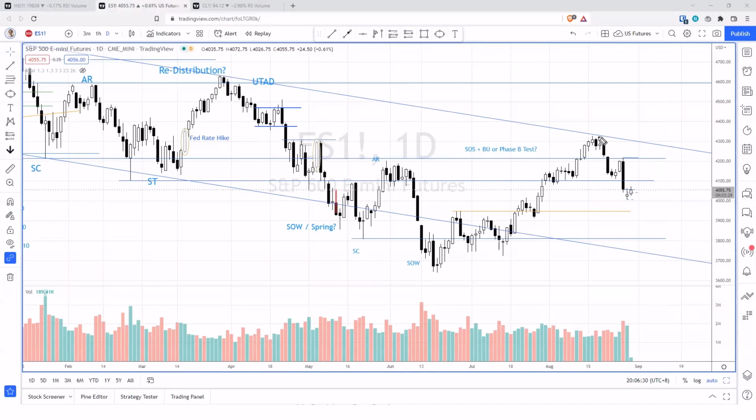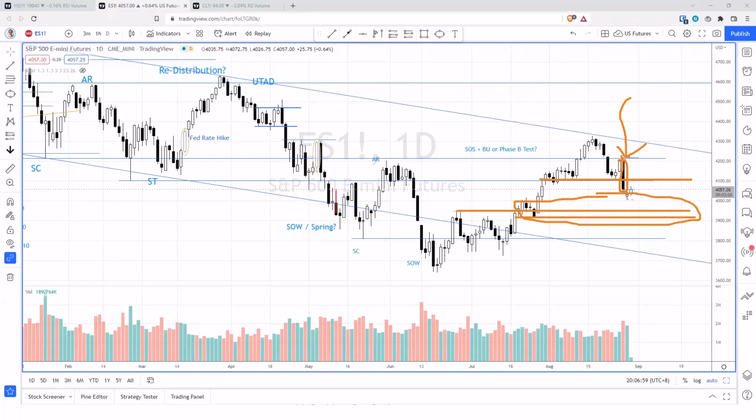The second kind of scenario is we do get this sort of bar. I think I even drew this up. So we do get this kind of volatility bar, big spread bar after Powell speaking. Then I think that will definitely break the 4,100 level, and the next level is logically somewhere around here, about 3,900 to maybe 3,950. So somewhere around here will be a logical place for support, for the demand, for the bargain hunters to come in.